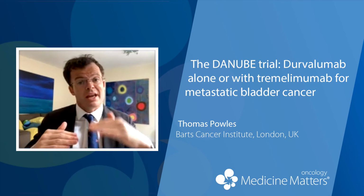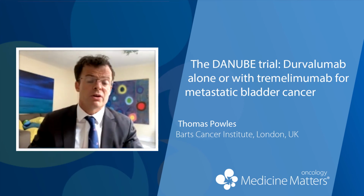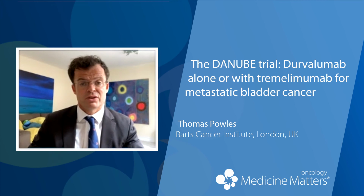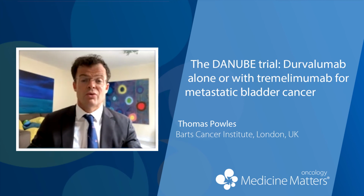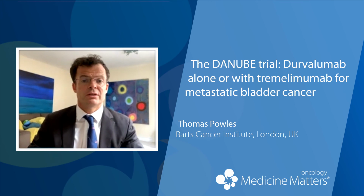We did see increased efficacy with the addition of tremelimumab, but we also showed increased adverse events. This is important when considering drug development for the future. Overall, what we showed in DANUBE was a large, robust study in the frontline setting with the longest follow-up for immune therapy. The trial was negative for its primary endpoints.